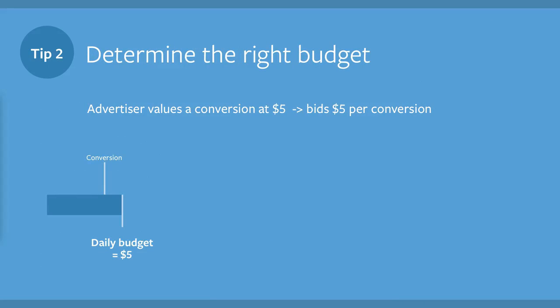Tip number 2 we have here is to determine the right budget for your ad set. To ensure smooth and ongoing delivery, we'd recommend that your daily ad set budget be at least equal to or greater than your bid. And if your ad sets are set up to optimize for conversions or mobile app installs, we'd recommend that your daily ad set budget should be many times greater than your bid. Here's a visual to illustrate why we make this recommendation.